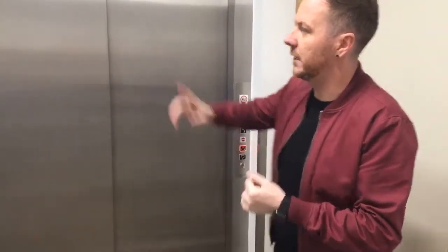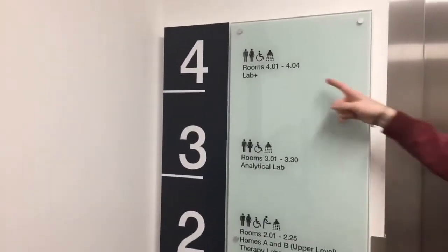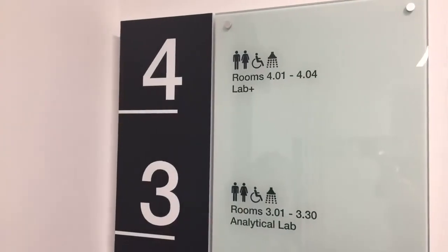So we're going to the fourth floor. Lab Plus, right. There you go. You can have a look at exactly what's in here on each floor.